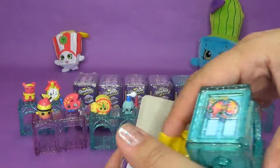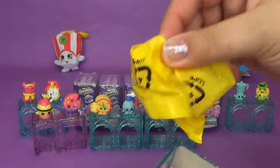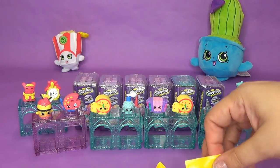Take the plastic off, and it's another blue twin room. 2 blind bags. We're getting a lot of blue twin rooms, huh?